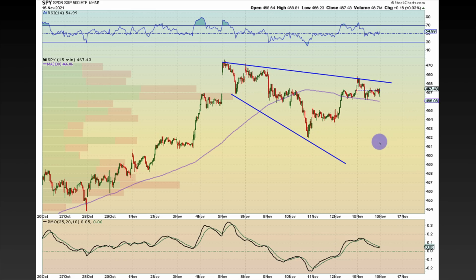It held the 5-day moving average, right? It held right there as support. Boom, we bounced up, but the potential for that inverse head and shoulder that we've been discussing is still there, which would take us to all-time high territory. New all-time high territory.